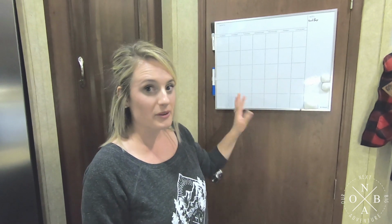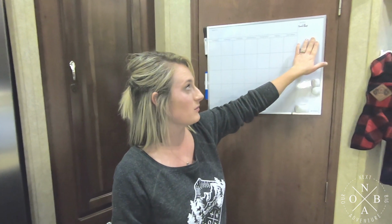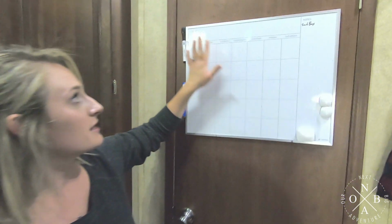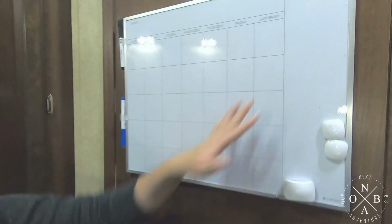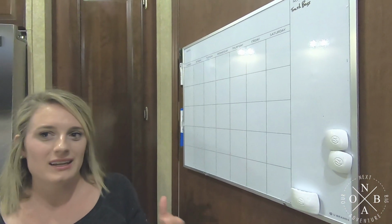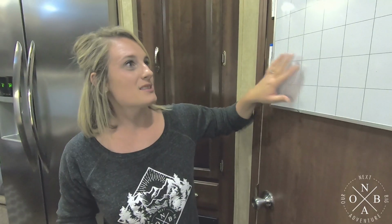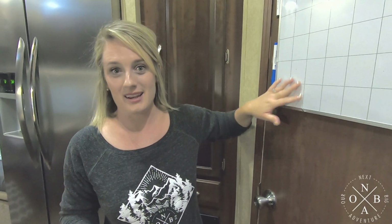We got this, and I'm really excited to start using it because we can put up here what we need for groceries. We can put the month and say where we're gonna go, because everybody, including us in the family, is like, well, when are we gonna be there and how long are we gonna be there? This is really, I think, gonna come in handy for our trip.